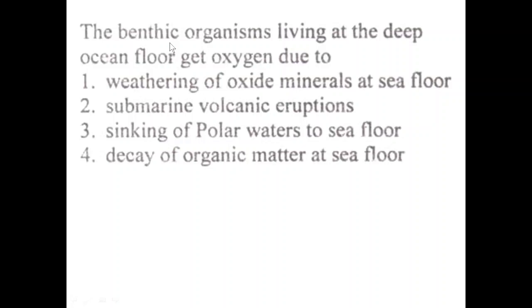The benthic organisms living at the deep ocean floor get oxygen due to: weathering of oxide minerals at the seafloor, submarine volcanic eruptions, sinking of polar waters to the seafloor, or decay of the organic matter at the seafloor. The correct answer would be sinking of polar waters to the seafloor.